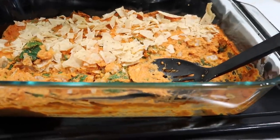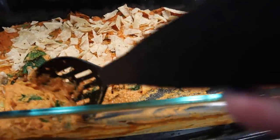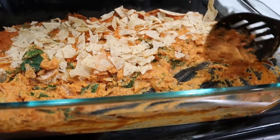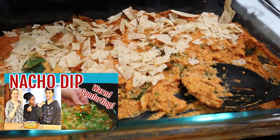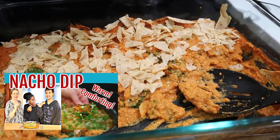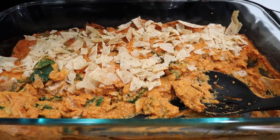For football snacks today, we have this warm, it's called Warm Nourishing Dip. It's vegan and gluten-free. You would never know that it doesn't have cheese in it. It uses cashews, and I do have a video on this. I will link it in my description box below if you're interested in the recipe. It's definitely a family favorite.